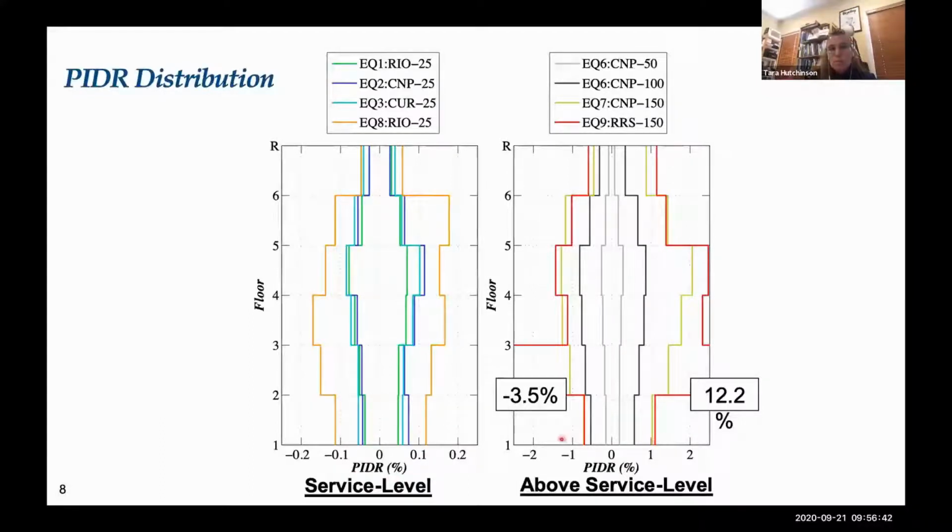As soon as you get into above service level design events and well above design events, this last and final motion developed very large inter-story drifts at the lower story of the building. One interesting feature, if you look at the family of plots from the left to the right, you see the belly, let's say, of the demand shift to the lowest levels of the building structure. You see very large inter-story drift actually at the second floor level of the structure.